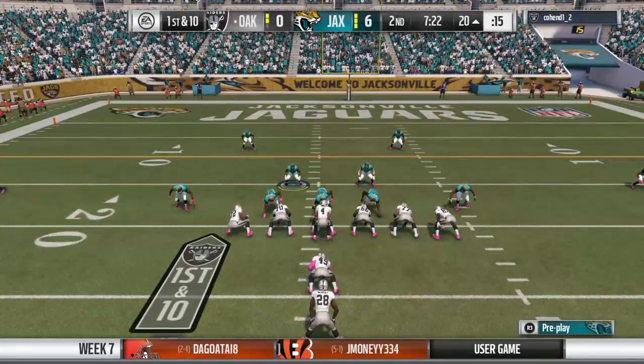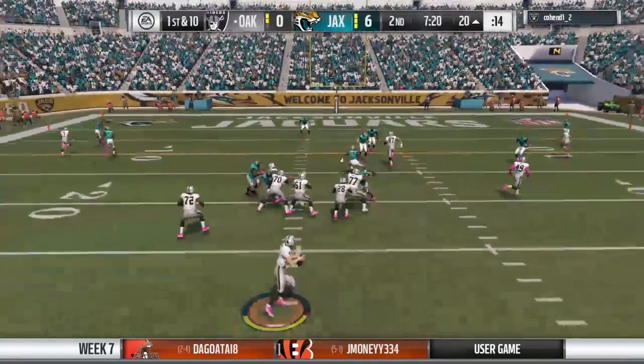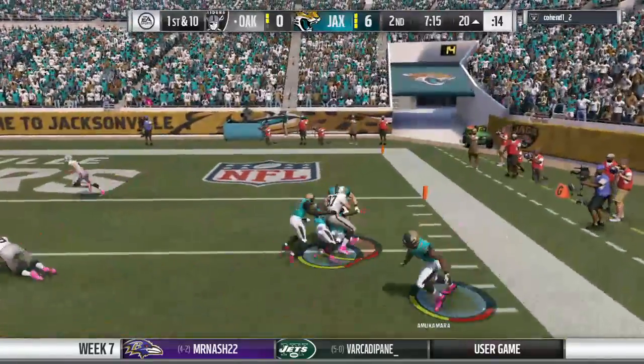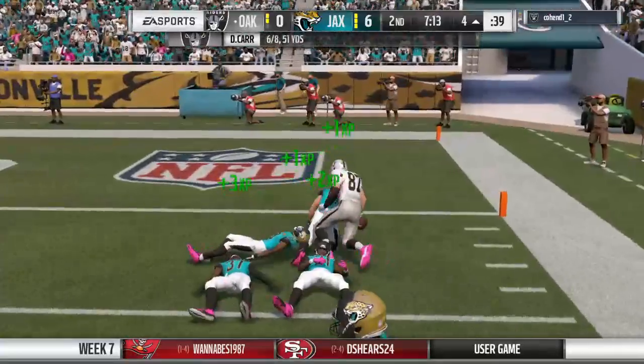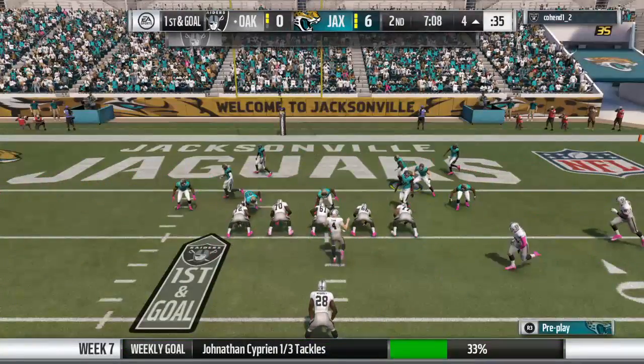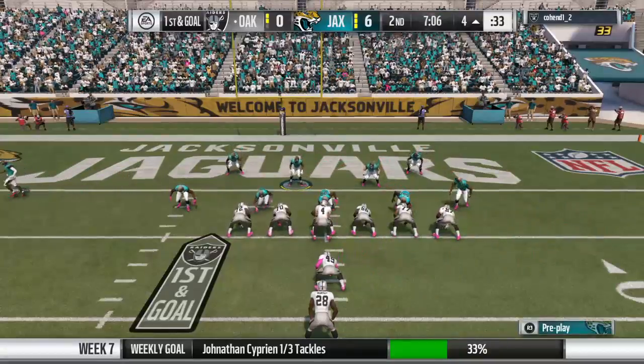Possible run anticipation here as the D-line sandwiches together. They go play action here on 1st down. This is caught. Gronkowski. And all the way down inside the 5 to the 4. That one goes for 16 yards. It sets him up 1st and goal.